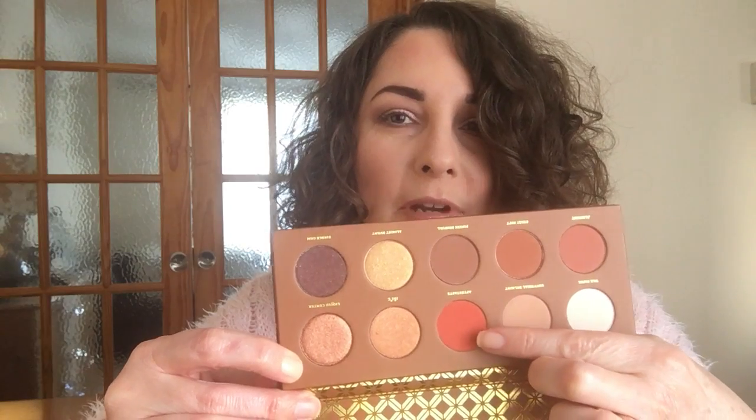The next one is one that I'm really excited about, and it is the pop of colour in this palette, and it is Aftertaste, which is that bright orange shade there.